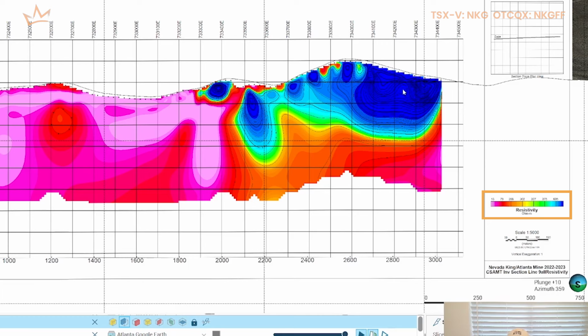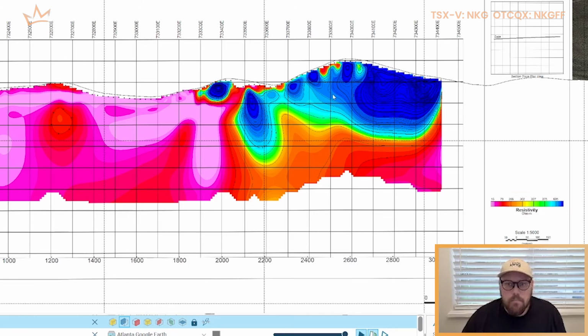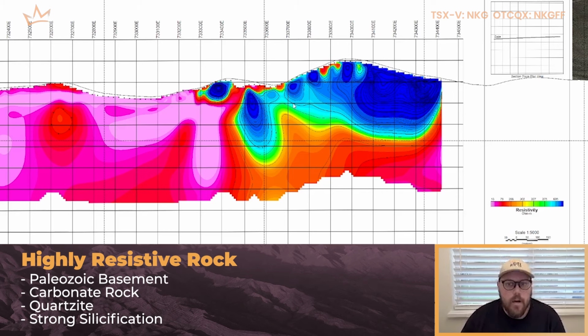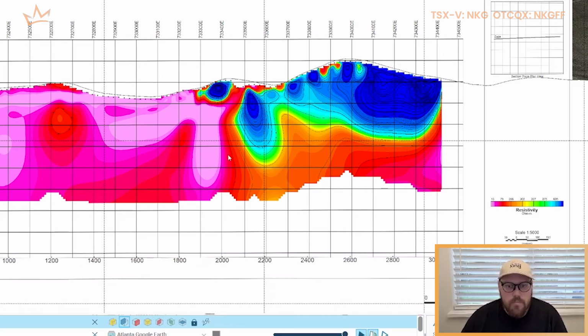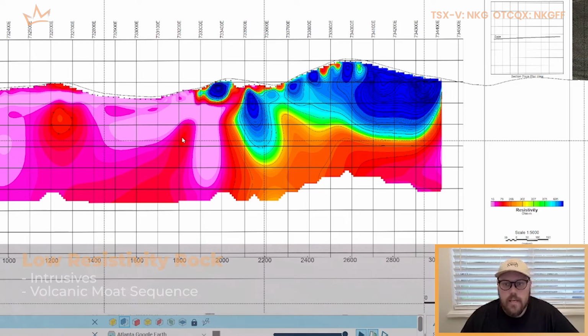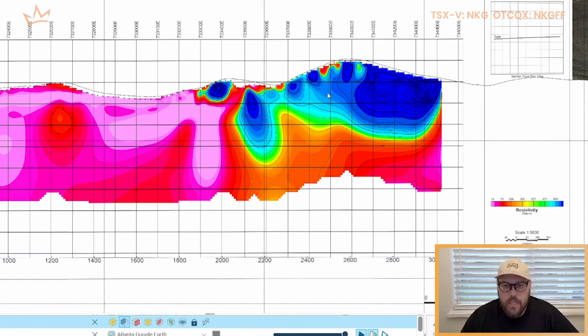Now, what this means for us here at Atlanta is these deep blue signatures that we see are highly resistive rock. This is our Paleozoic basement, our carbonate rock, our quartzite, and it can also be strong silicification. And these deep reds and magentas are intrusives, volcanic moat sequence, things that have a low resistivity signature and allow the signal to pass through quite easily. So this allows us to differentiate between rock types at subsurface.